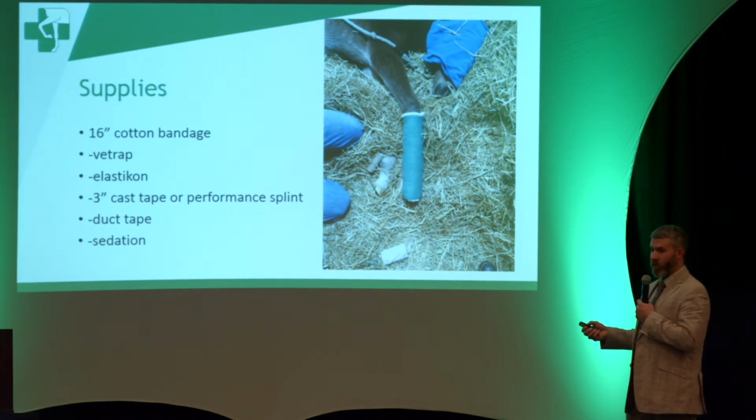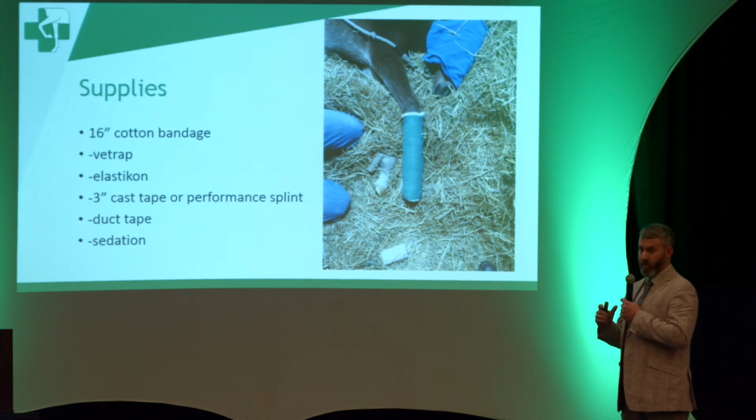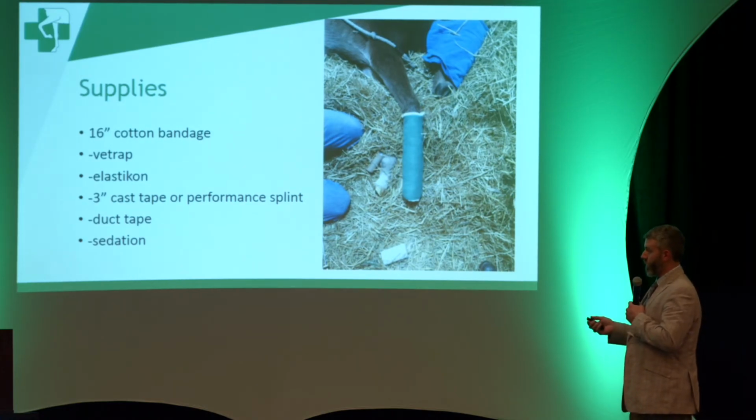They've recently come out with a new splint material that's already covered with cotton that is a little extra padded, and it basically comes in a roll, and we just cut it to length, and it's a little bit quicker for us to get everything done. And then duct tape and sedation.